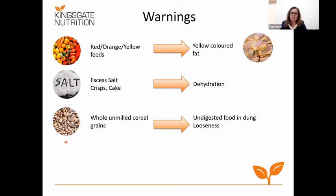We've touched on this one as well, whole grains, unmilled cereals. It basically passes out through the dung. It causes looseness because the piglets have got fibres going through and the wrong microbiota are growing on them. But then also worse than that, the pigs then start rooting through the dung to get the whole grains out, to have another go at it, which then leads to digestive infection. Not worth it. So make sure it's milled.